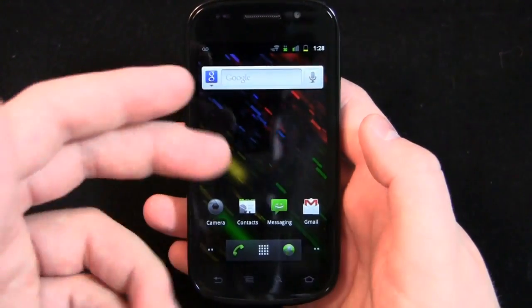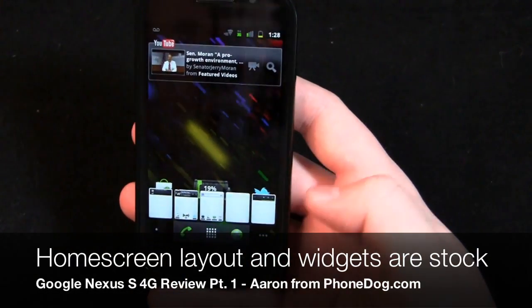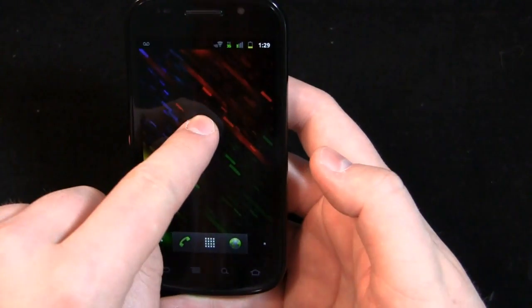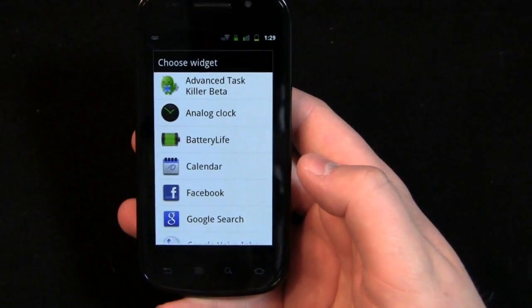So back from messaging, back to the home screen, you can see it's a stock Android experience here with 5 home screens, and you can access the individual home screens by pressing and holding these dots, which correspond to what screen you're actually on. So we can see all 5 here. Go to a blank one, for example, and we'll hold it down. Now you can see shortcut, widgets, folders, and wallpaper. Click on widget. It's all stock Google widgets.